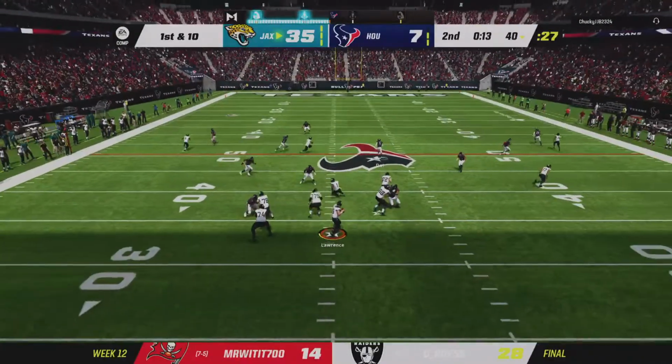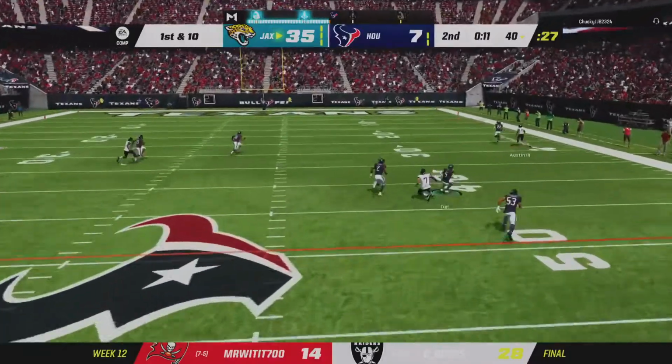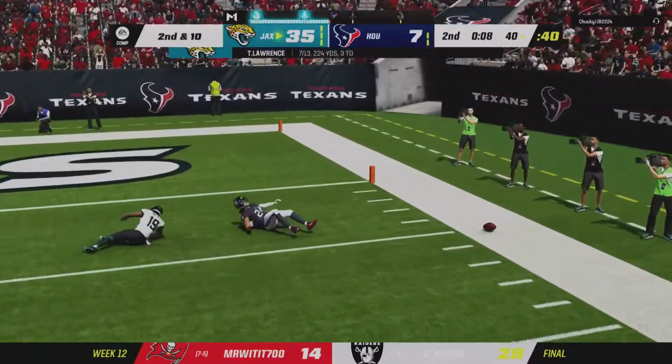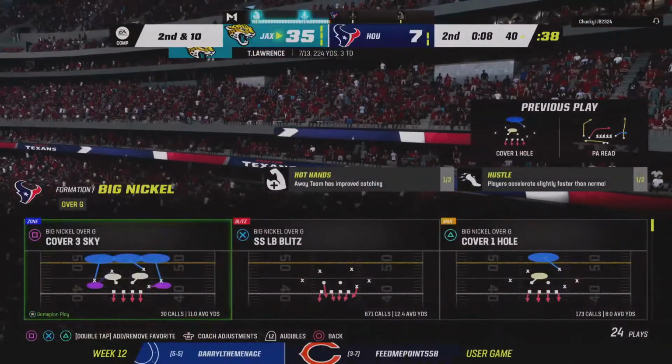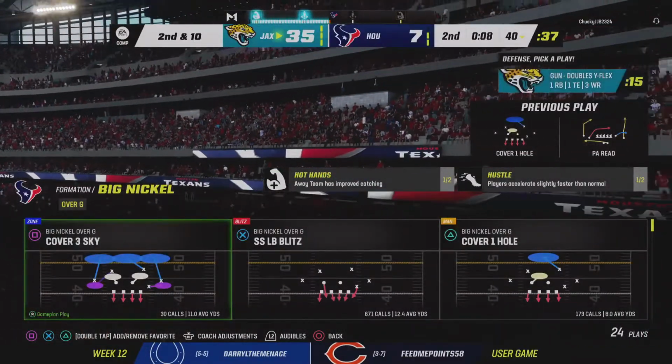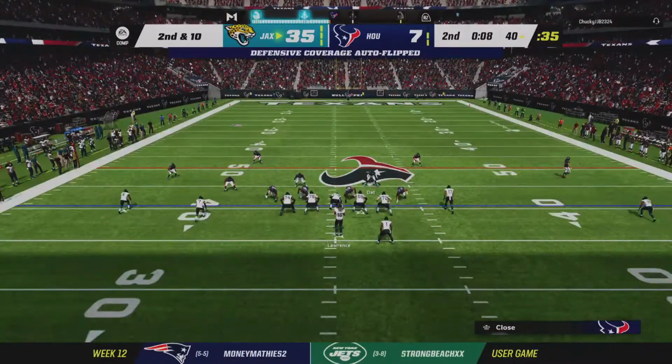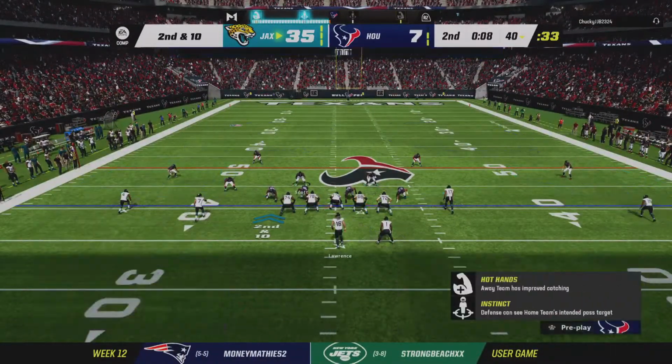Looking at it with 20/20 hindsight, though, might have been better to hand it off a few times, hoping to get something to break instead of putting the ball in the air and, of course, putting the ball in jeopardy. Meanwhile, they take a shot to start the drive, but this is going to wind up incomplete. So 2nd down and 10. Once again, they'll go from the 40.